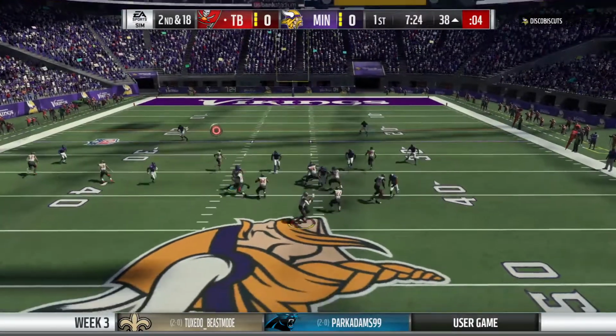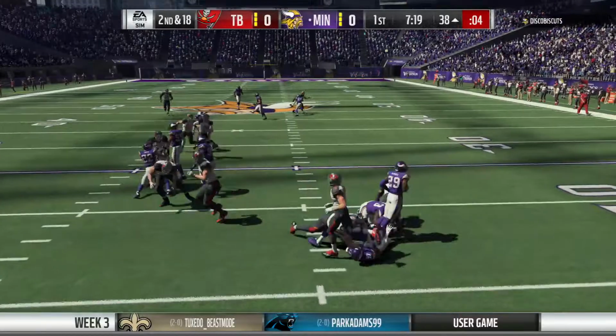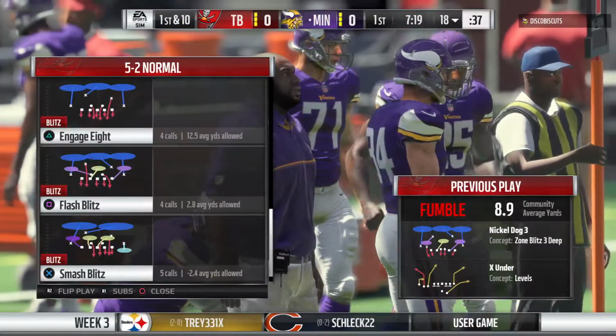They'll need to get the play off quickly. Winston. And now look at this. Big gain, but a fumble. And the Vikings pick up the football. And a big turnover there as his guys will get the football back.